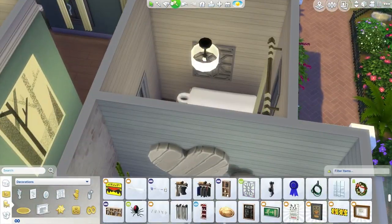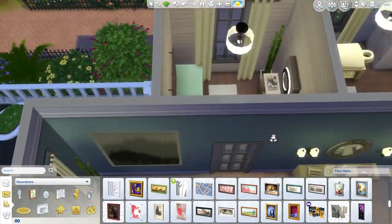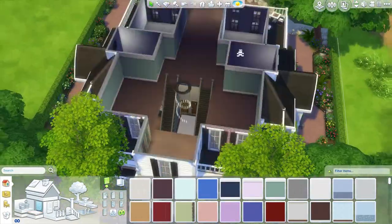Anyway, we're almost done with the second massage room, which was the private one that just has the one table in it. I'm just finishing up with the colors and decorations and lighting and all that, and we're done with the first floor. So now it's on to the second one.